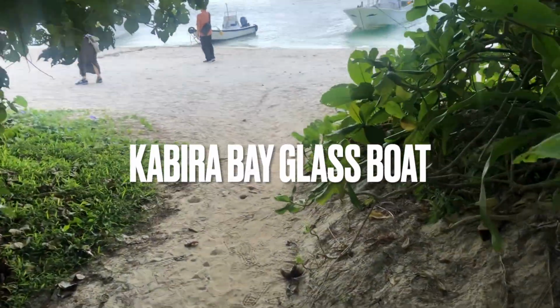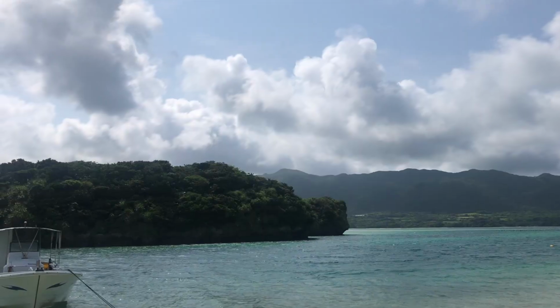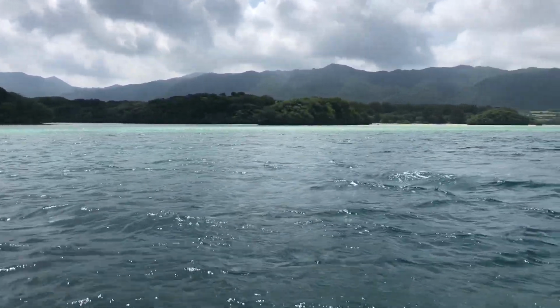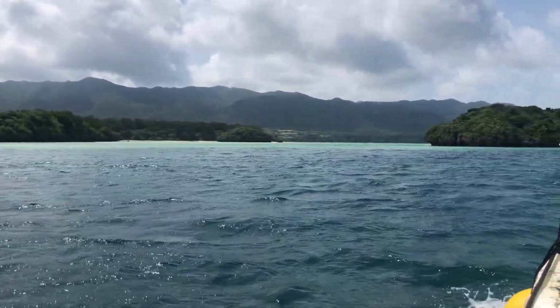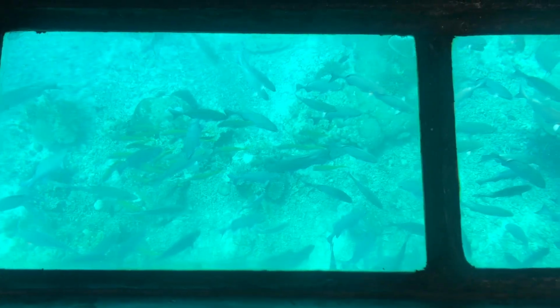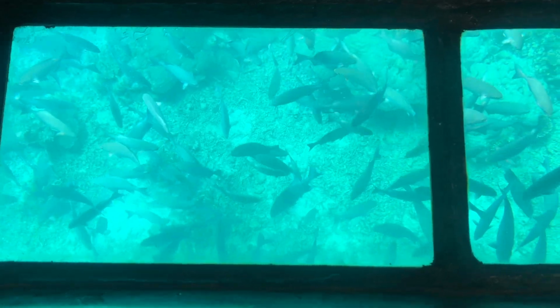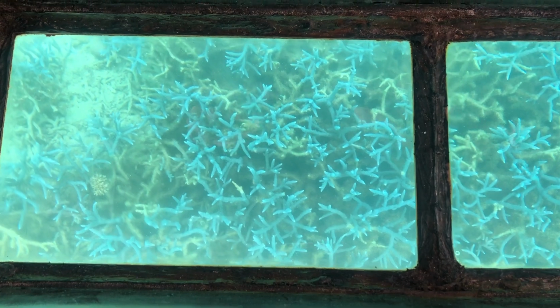One of the iconic things to do in Ishigaki is the glass boat rides, where you get to see a whole bunch of coral, fish, and other sorts of things. It was pretty enjoyable for the $11 I spent, and I did get to see quite a lot of fish, but the whole time I was on the boat I was like, I'd much rather be snorkeling, and also just the smells of the boat engine, because they do a lot of backwards and forwards, and it wasn't as beautiful as snorkeling, I would say.